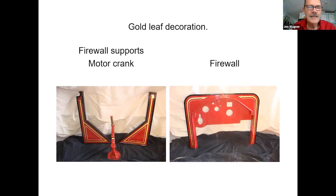There is the handle for the hand crank that attaches to the front of the crankshaft. The two pieces in the picture with that are the firewall supports, and to the right is the firewall. That side is the side that faces the engine compartment. You can see the part there that supports the hood.